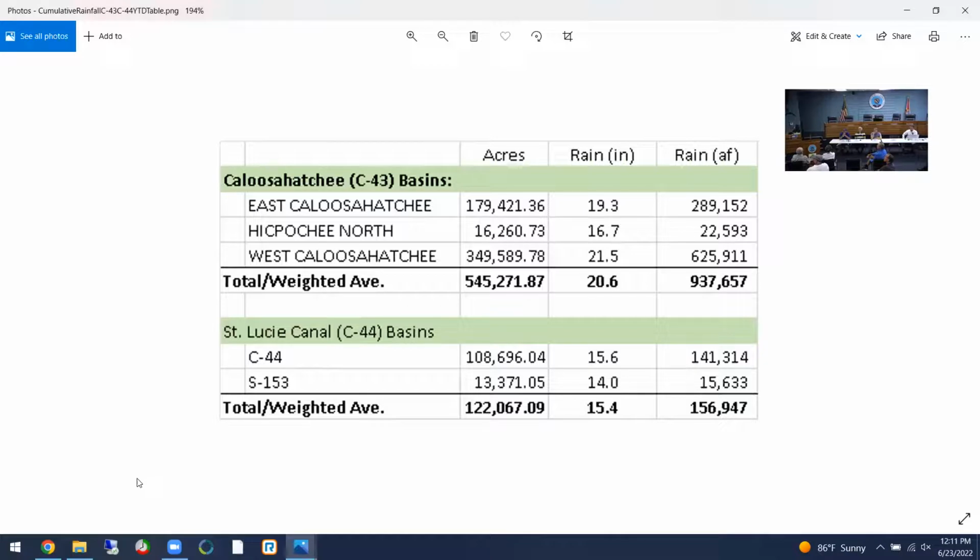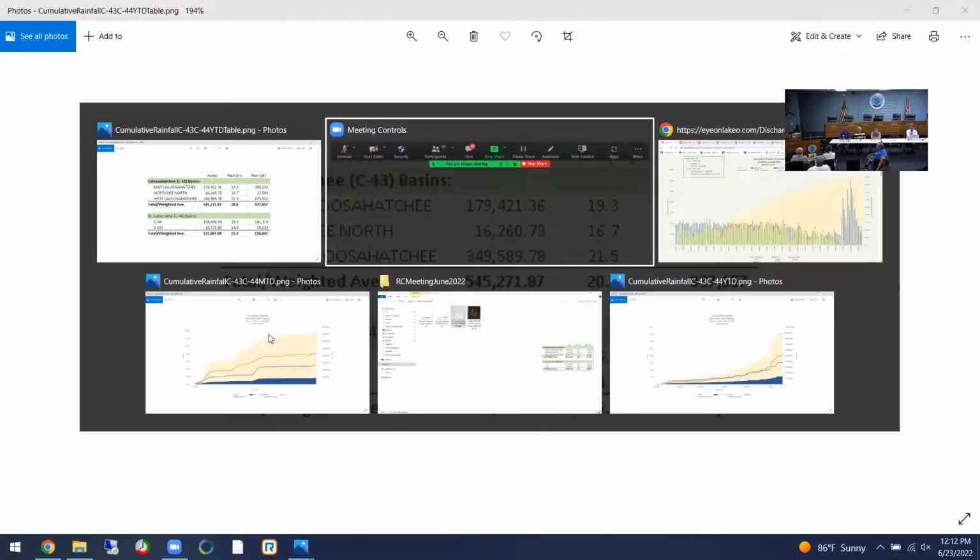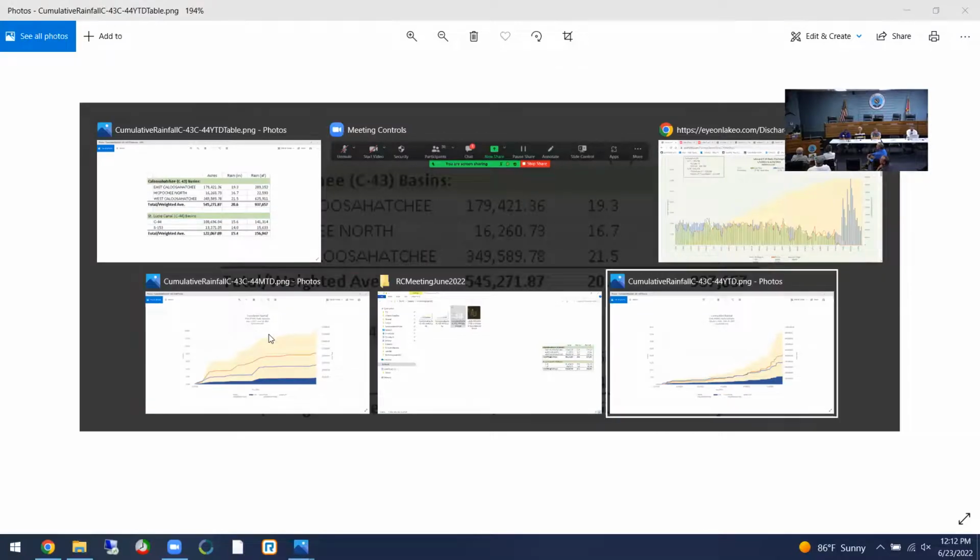So we have not had the problem where they've had to release, quote unquote, local basin runoff on the St. Lucie. But back to that radar map, if it had rained much more upstream, all these stories would be different. Or if the lake was higher, with the lake higher they can't send the water back to the lake. It's coming to the St. Lucie River.